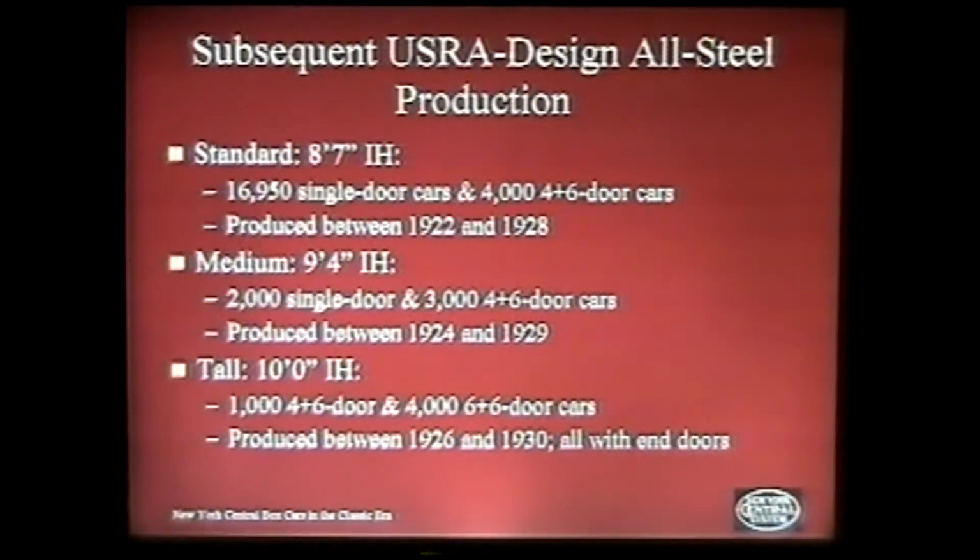Subsequent production of the USRA design all steel cars. Another 16,950 single door cars, 4,000 with auxiliary doors, built over a 6-year period. Then they went to another height, 9'4", 2,000 and 3,000 single door and with auxiliary doors built in a 5-year period. And then finally 10-foot high, built in the late 20s, 1,000 with auxiliary doors of only 4 foot wide, and then 4,000 more with 6 foot wide. And none of these are the USRA height, which is 9 feet. The first 3 lots were 9 feet, so you got 4 different heights.